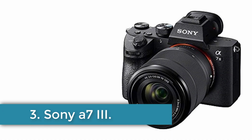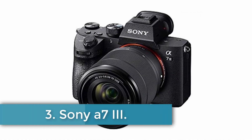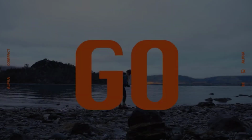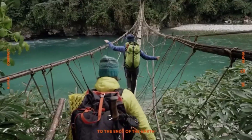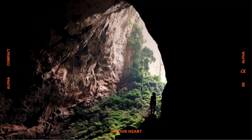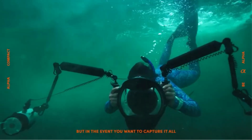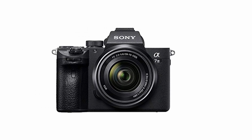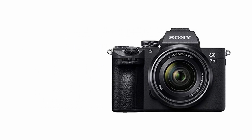Number 3. Sony a7 III. This Sony a7 III features an advanced 24.2 MP back-illuminated full-frame Exmor CMOS image sensor with a 1.8x readout speed, delivering exceptional image quality with a 15-stop dynamic range and support for 14-bit uncompressed RAW. It offers an expanded ISO range of 50 to 204,800, making it versatile for various lighting conditions.